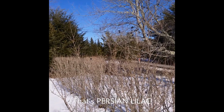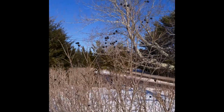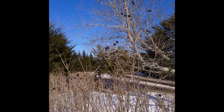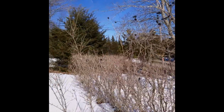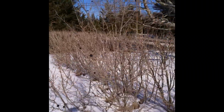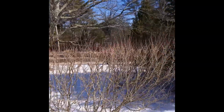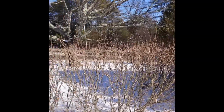Can you see the seed heads on my Siberian lilac, which is closely related, same family, to privet? You could actually graft them onto each other.